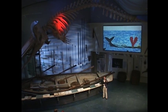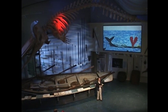"Fire in the chimney," which means that the whale is starting to spout blood. It's not spouting water or air anymore. And you know that the whale is going to die.